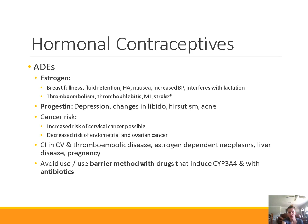Adverse drug effects of estrogen include breast fullness, fluid retention, headache, nausea, increased blood pressure, and interference with lactation in women who are breastfeeding. Also, we can see the more serious adverse drug effects of thromboembolism, thrombophlebitis, MI, and stroke. Now, this is more common in patients over 35 years old who smoke. We see a much greater chance of clot formation and stroke in patients over 35 who smoke.